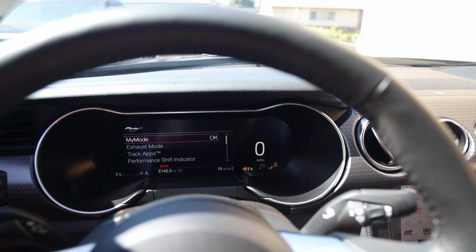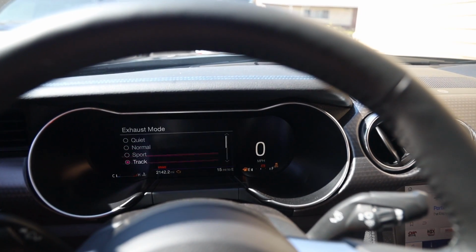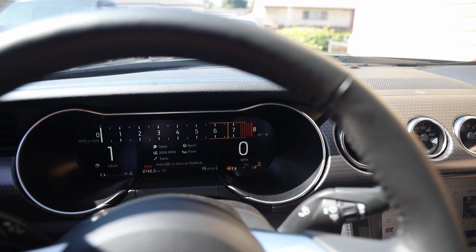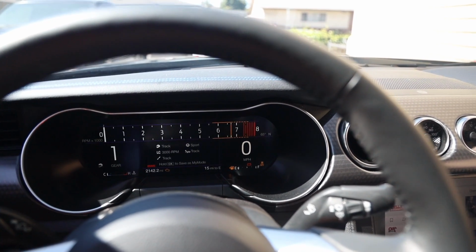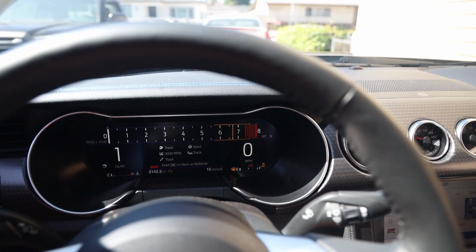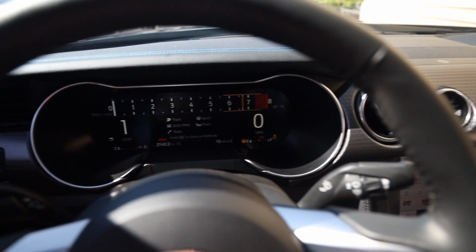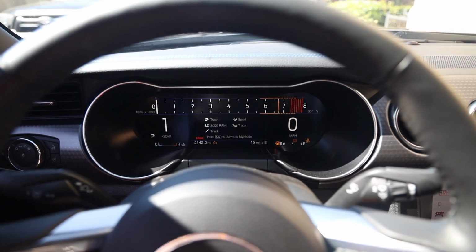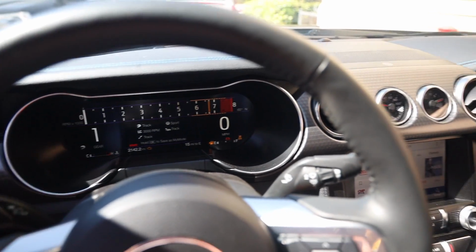And again, it is kind of annoying that to change the exhaust mode, you have to go into a separate menu rather than having a switch that you can toggle really quickly. I think it could be a little bit more ergonomic, but overall, it's still a nice interior. It's an upgrade over the S197, but I think it's about time for a refresh.